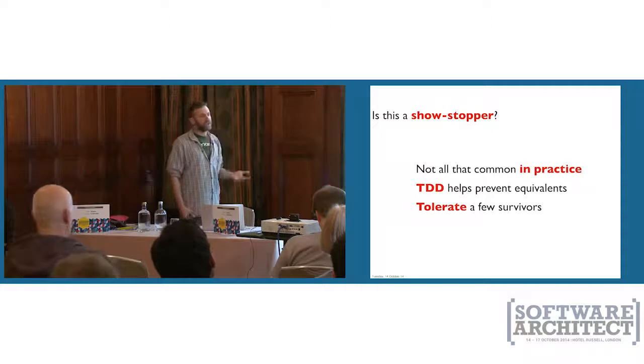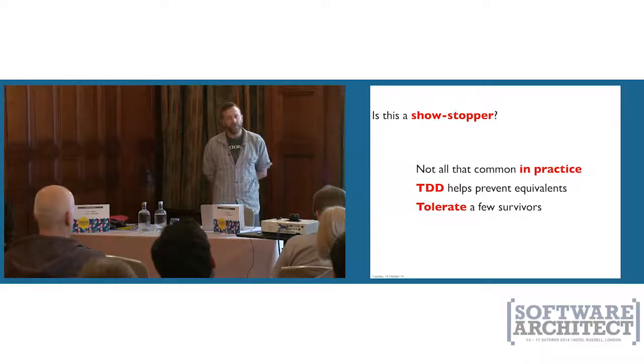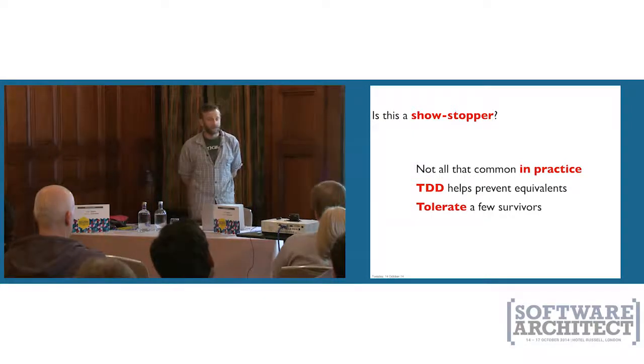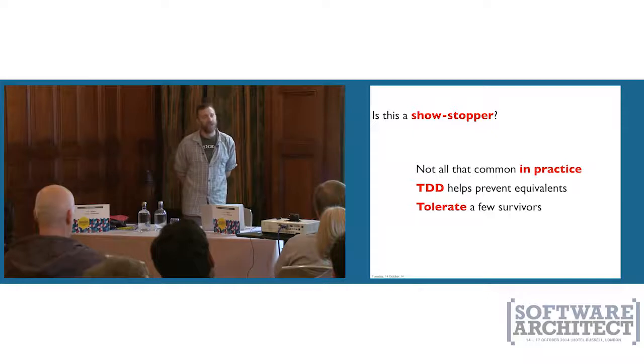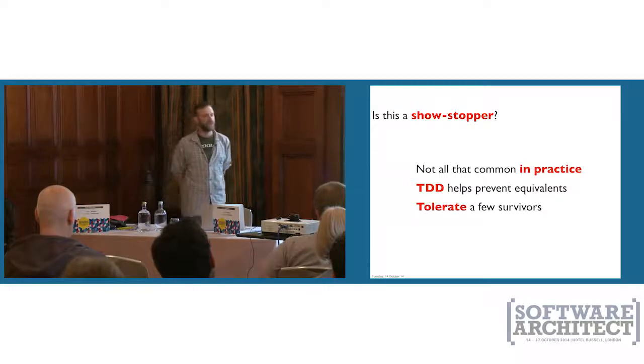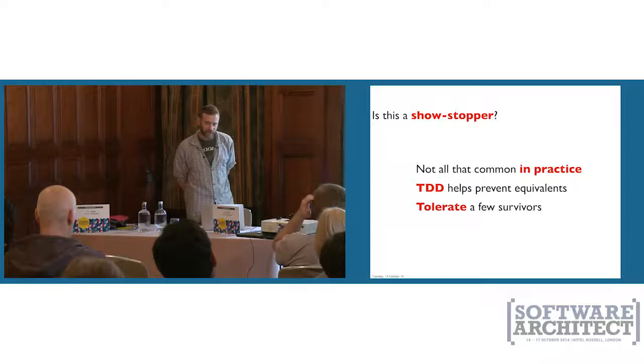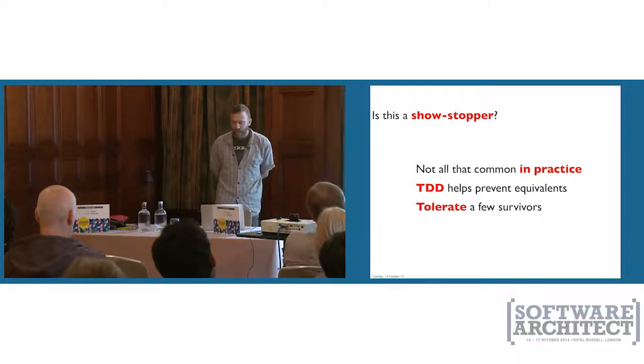So the question comes up, is this a showstopper? It's been one of the things that was quoted in a lot of the literature towards the end of the 20th century. They were saying, you know, performance is an issue. We could spend a lot of time trying to get the performance better, but this equivalence mutation stuff is just going to be a showstopper. And they ran out of funding, they ran out of interest.